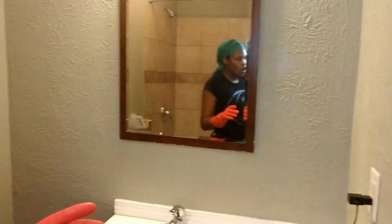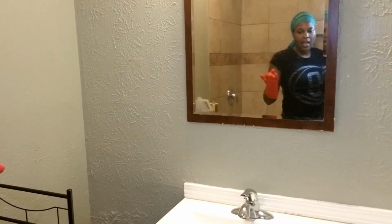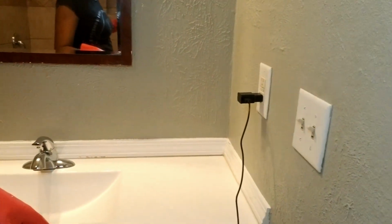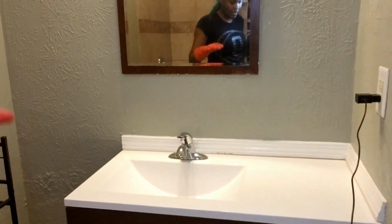Okay guys, I'm done cleaning the sink area. However, I noticed that the edging of the mirror is starting to peel. This stuff was here when we purchased the house. It came with the vanity, everything was here, lighting and everything.